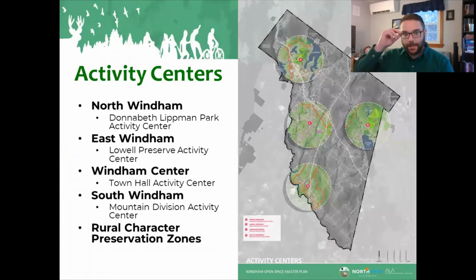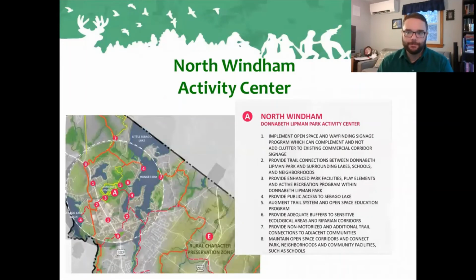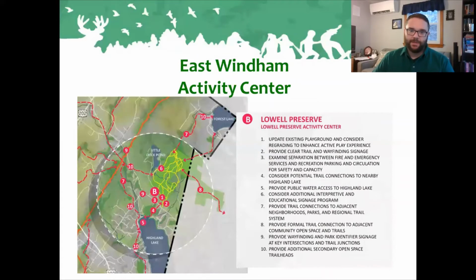Another important component of this plan, organizing theme, is around activity centers. And we've identified 4 activity centers as well as a rural character preservation area. And those are shown on the plan. We'll talk more about those very briefly here. The North Wyndham Activity Center is focused on the area around Donna Beth Lippman Park. It also includes water access at Little Sevago Lake and the Presumpscot River, as well as potential connections to businesses and residential areas. The East Wyndham activity area includes Lowell Preserve, as well as the Little League field and the playground, as well as connections to other motorized and non-motorized trail systems.